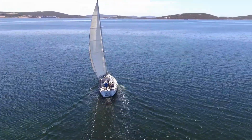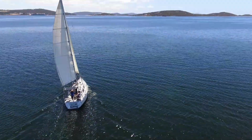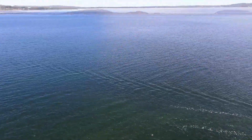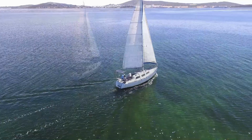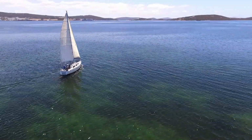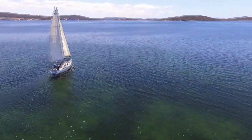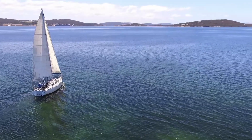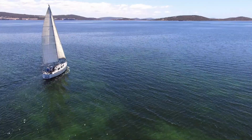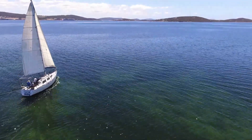So we'll follow this boat for a while out on the harbour, and you can see now that they've spotted the Phantom 3 following and giving us a little bit of a wave. And you can see the city of Albany in the background. As you can see, we're looking out towards the harbour entrance. Boat around for a little while, and then we'll head back and you can have a look at the yacht club and its facilities.